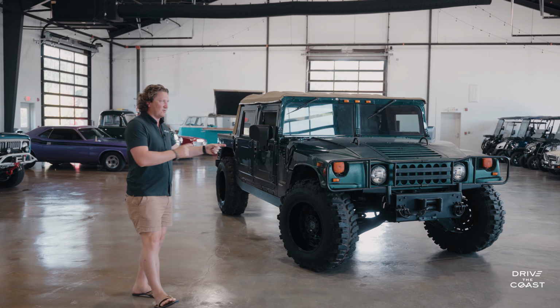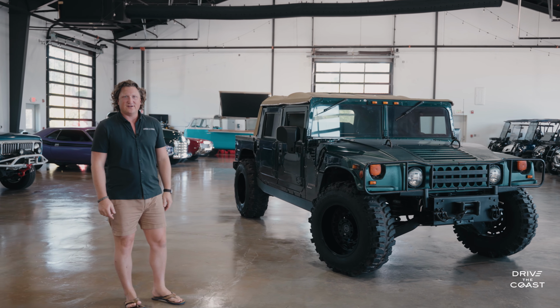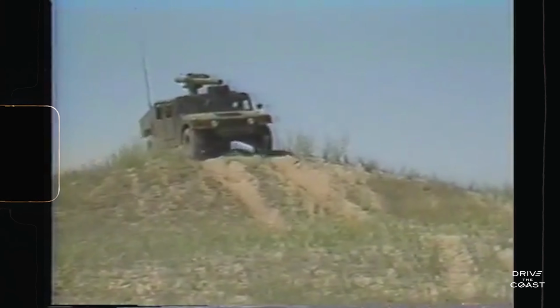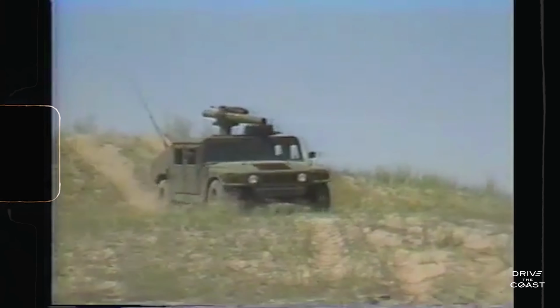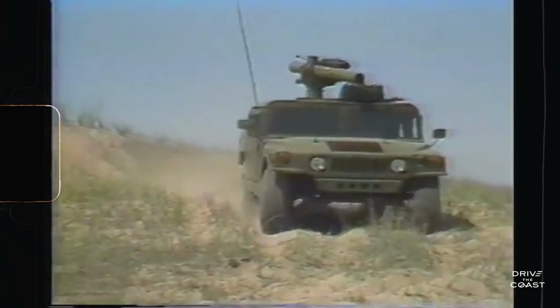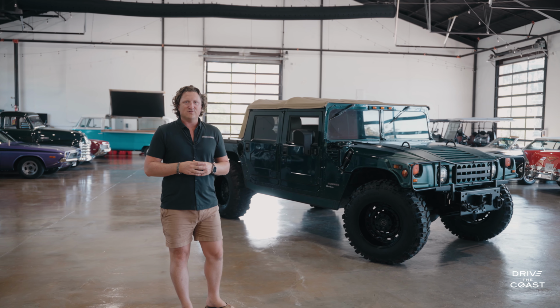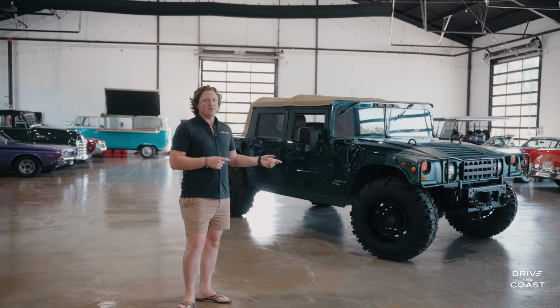We'd love to be there, but right now we're gonna be doing a walk around video on a 1995 AM General Hummer H1. Everybody knows this truck. Obviously, it was first used by the US military in 1992. That would be the first year that it was available for civilian use.